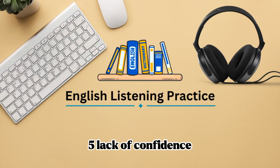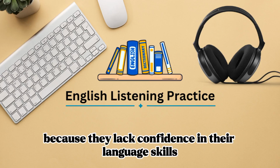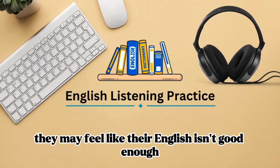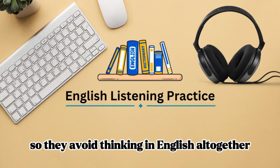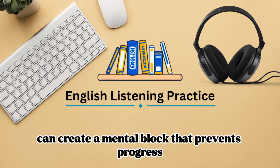5. Lack of confidence. Sometimes learners struggle with thinking in English because they lack confidence in their language skills. They may feel like their English isn't good enough, so they avoid thinking in English altogether. This lack of confidence can create a mental block that prevents progress.